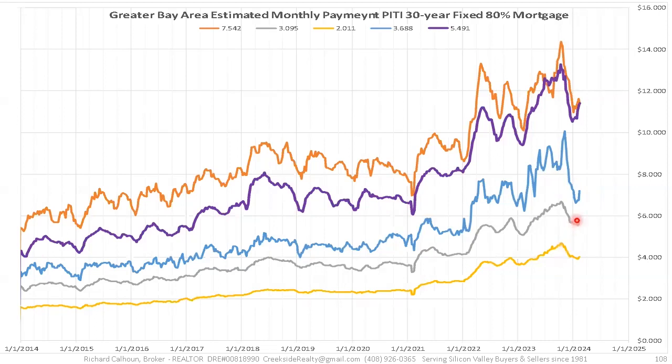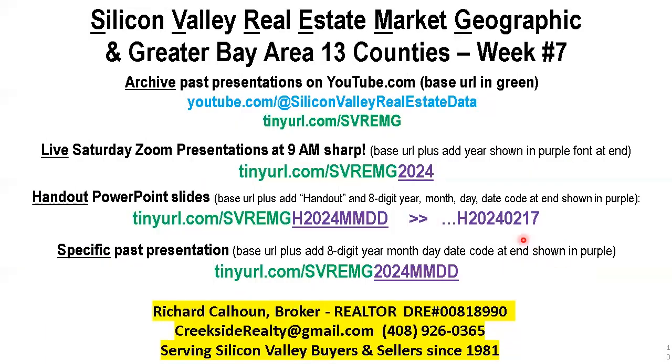It's going to be the exact same order because the formula is the same. This assumes a 80% loan and a jumbo rate, from about 11,400 maybe down to a low of 4,000, depending on what area, and that's the median price in the different regions. We've been talking about Silicon Valley real estate market, week number 7.